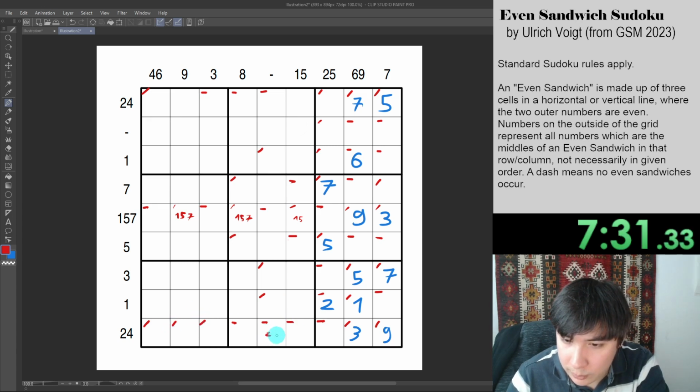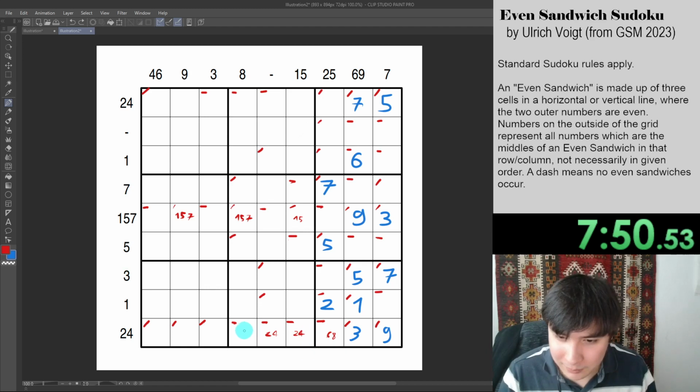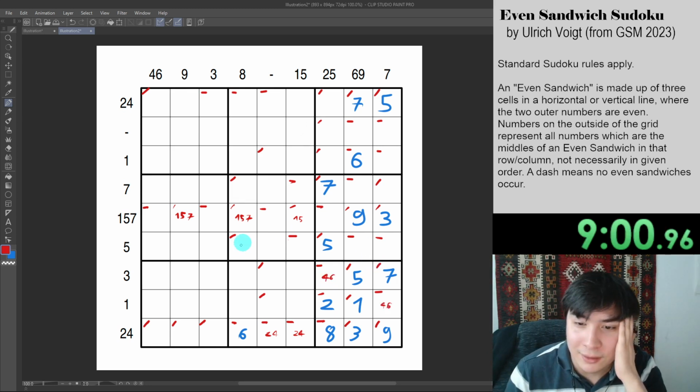This is a 2-4 pair. This is a 6-8 pair. 8 is a part of a sandwich here in row 4. I'm in column 4, so I'm mixing myself up with words. So the 8 gets pushed over here. That leaves 4, 6. I'm spacing out here a little.